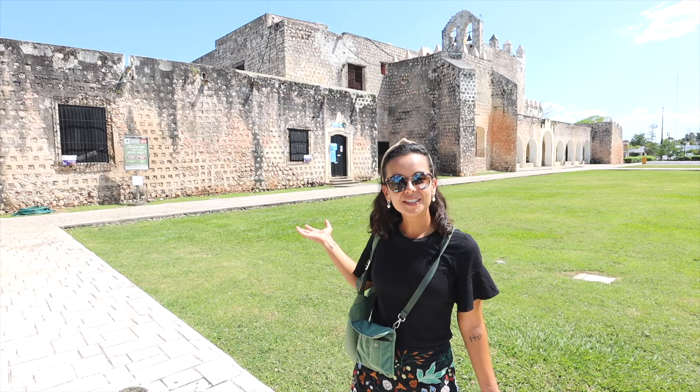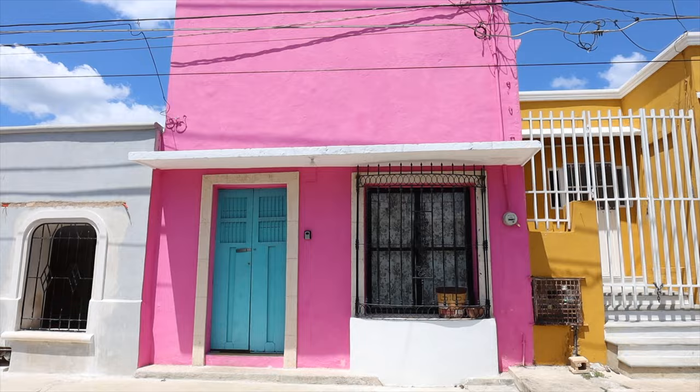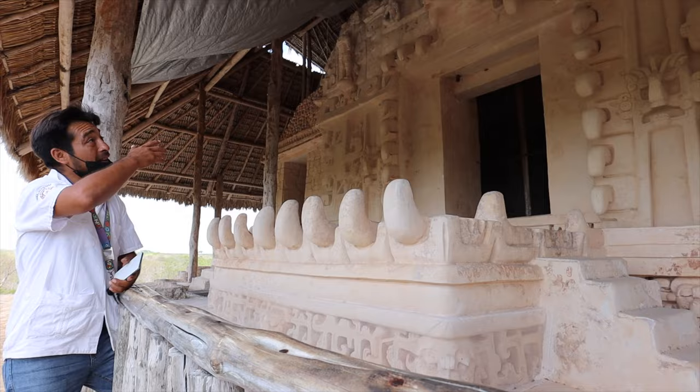So you may be wondering, why did we decide to stay here for 2 weeks? Well, there's two reasons for that. One is that we found a really cheap Airbnb, and the other one is that you can do some of the most popular day trips on this side of the Yucatan Peninsula from here, from Valladolid, instead of staying in Cancun, Tulum, or Playa del Carmen, this was more our style. So we'll tell you more about that later, but now let's show you around town.